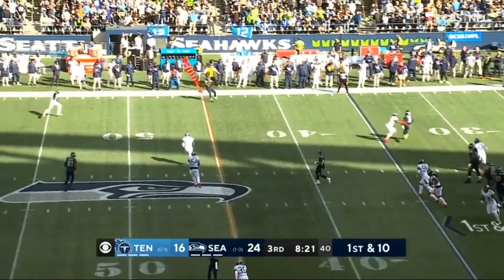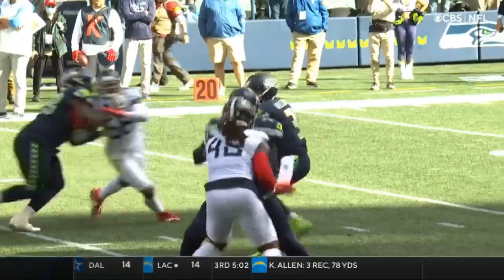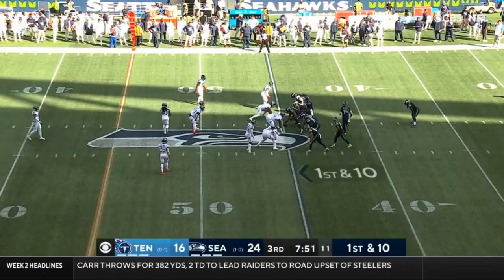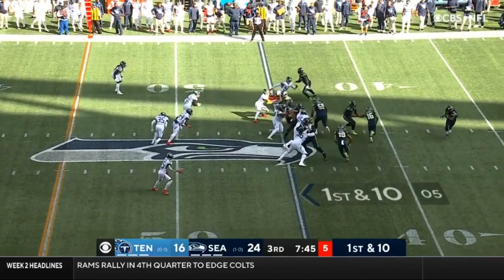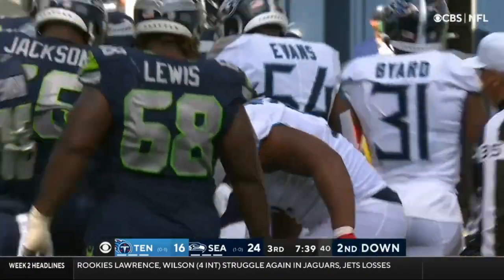Pump fakes, creates some time, and completes it to Lockett. Wow, looked like Russell Wilson was in trouble. And on this one, he ducks down low, and then he drops the arm and throws that ball to complete the double play. Collins comes in at running back. 1 carry in the first half for 25 yards. Wilson, down he goes. Murchison makes the play.